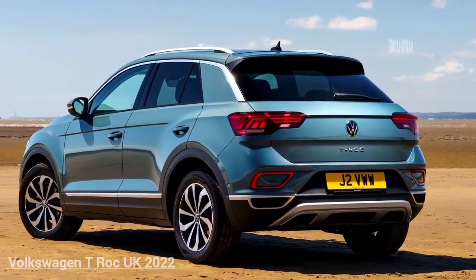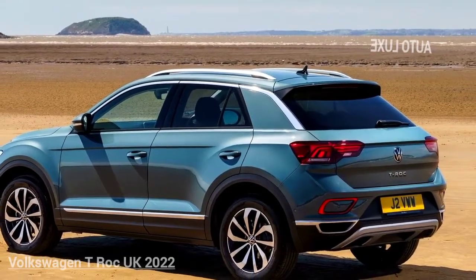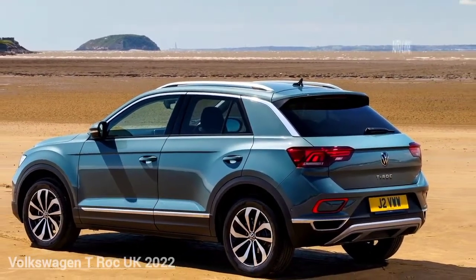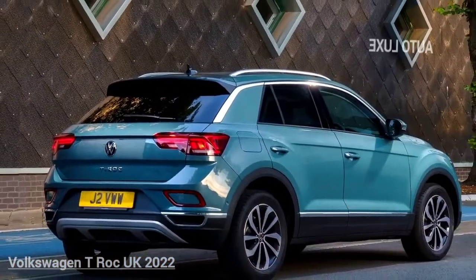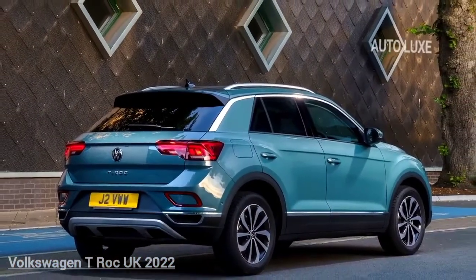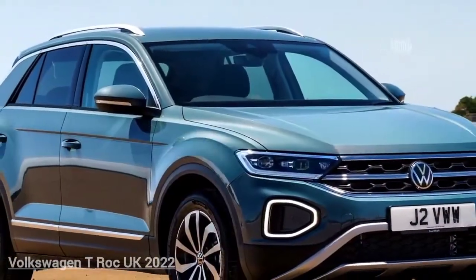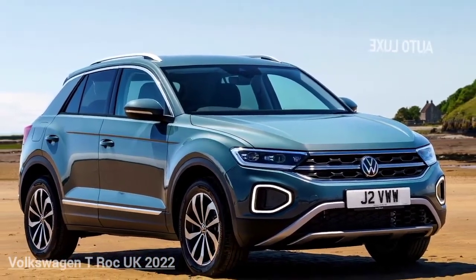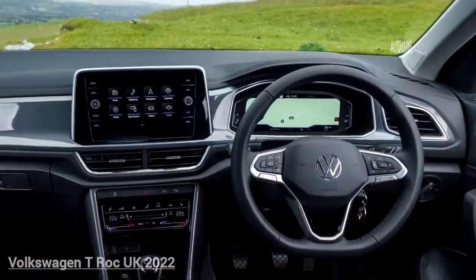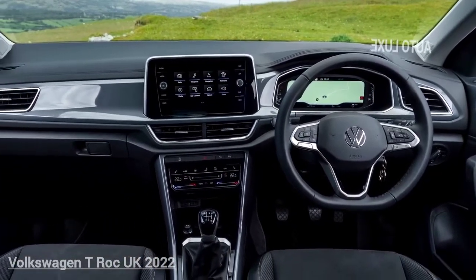Over the equipment of the Life specification, the T-Roc R-Line also gains features such as progressive steering for additional driver focus, selectable driving modes which can alter the car's character to suit the driver's mood, stainless steel pedals, and other interior enhancements contributing to a sporty ambience. The new T-Roc R-Line starts at $30,435 RRP ORC.